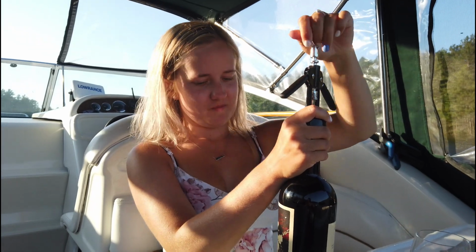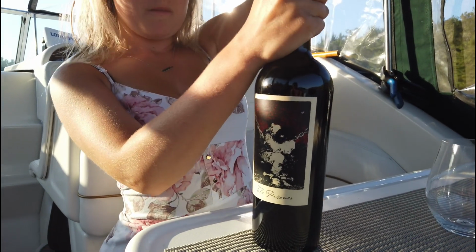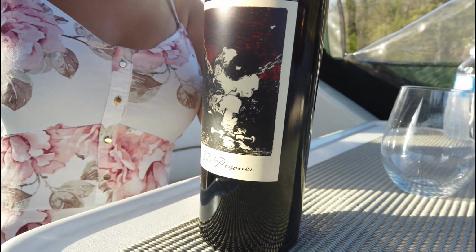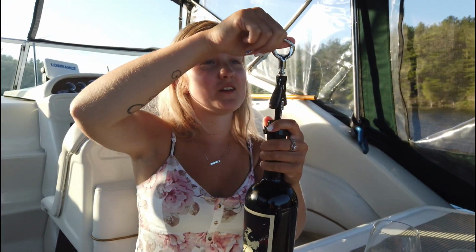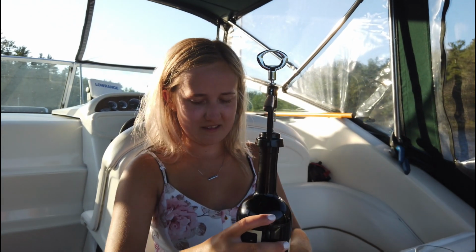What are you trying to open? Our Prisoner wine. Paul got that for my birthday in the beginning of June, and we've been waiting for a nice steak dinner and a nice anchorage to enjoy it. So tonight seems like a perfect night.